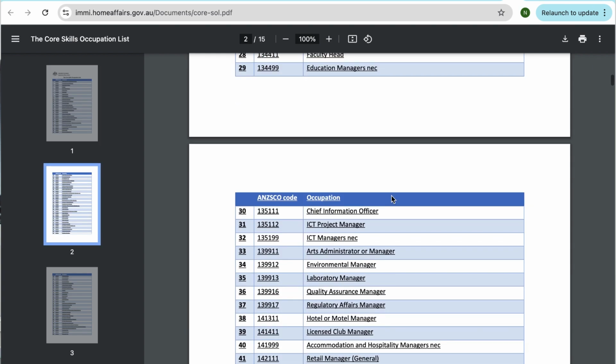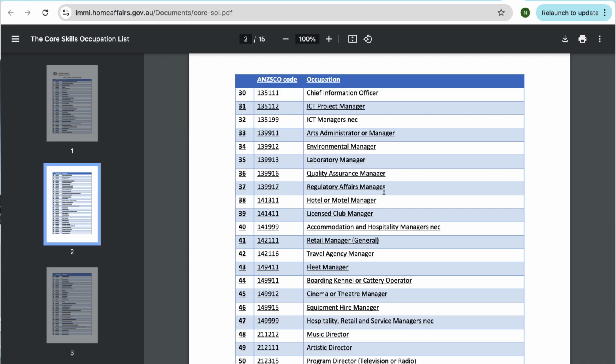Now this list will also be reviewed periodically in case there are any changes in market conditions and there need to be any other sectors included. So this is one of the important lists that has come out, and this is mostly used for the next point that we'll be talking about, the different kinds of visas that have been introduced.